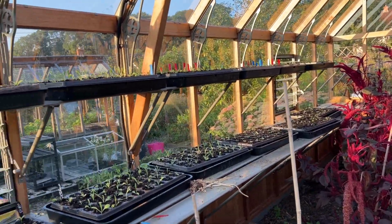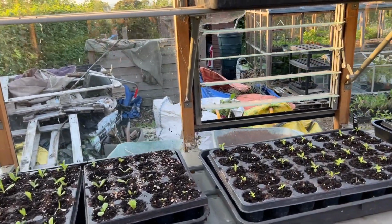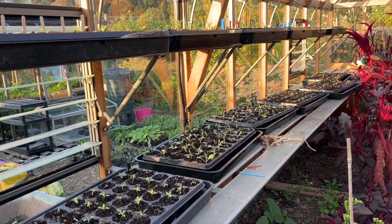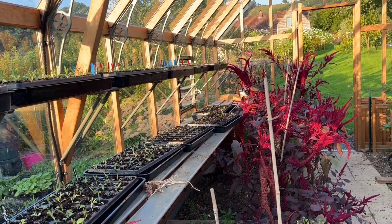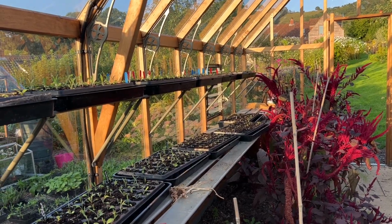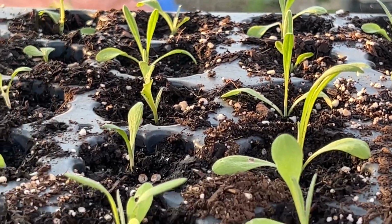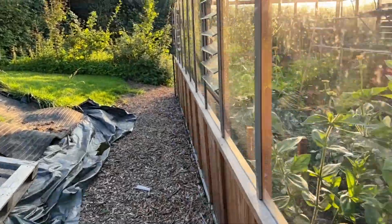And I've managed to transplant all the hardy annuals that have taken so far. So somewhere in here we have got scabious, cornflower, gypsophila Covent Garden, and some clary sage. Various different varieties of each. Okay, let's have a look in the orchard.